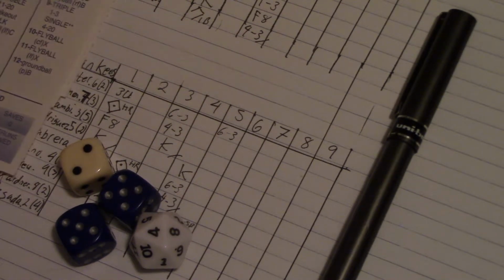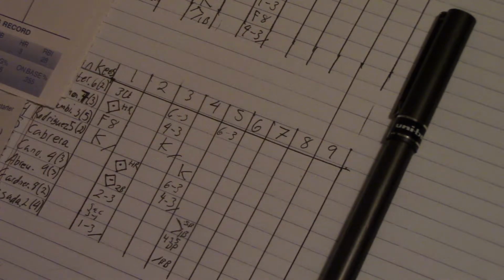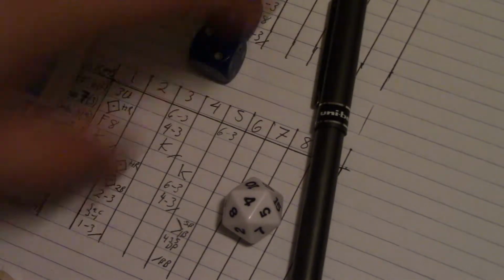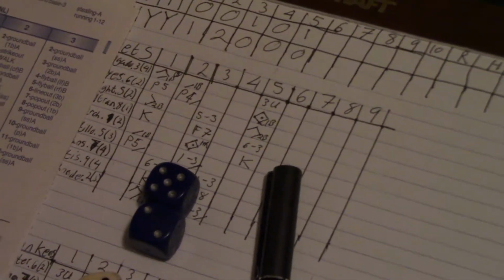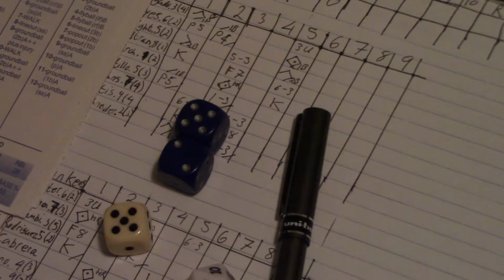What I'm going to try to do is save time for the videos. I'm going to try to just make the rolls. I'll tell you what's going on. Tell you the outcomes of each roll. This is supposed to be Castillo, right? Yes.